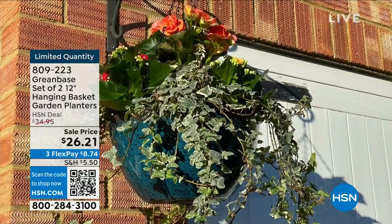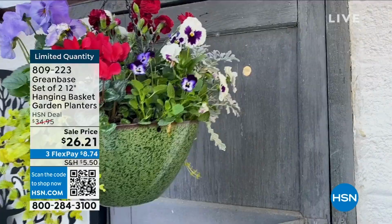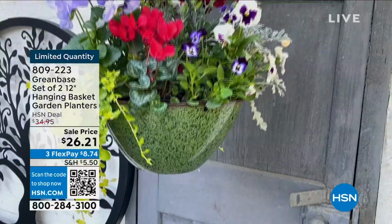Two for $26. If you want the green, Angela, how many left in the green? I got 100 left in green, okay? 100 pairs left. I actually like that green. That's a great color. The red is very, very pretty.